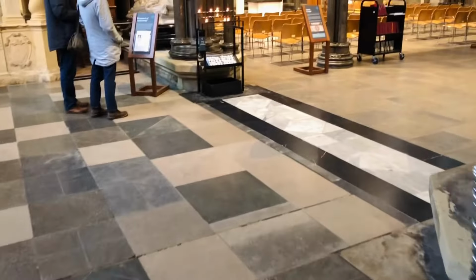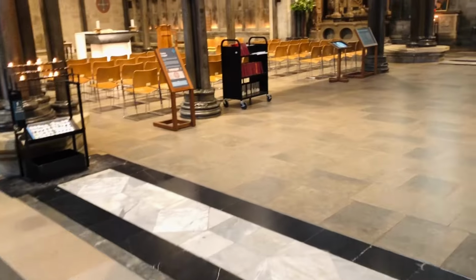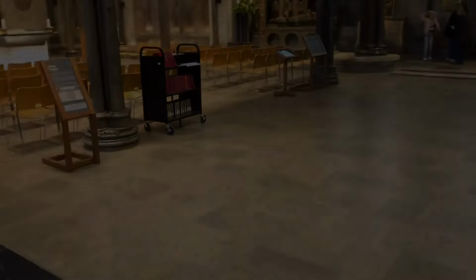Finally, we've made our way along the length of the cathedral to the stunning Trinity Chapel.